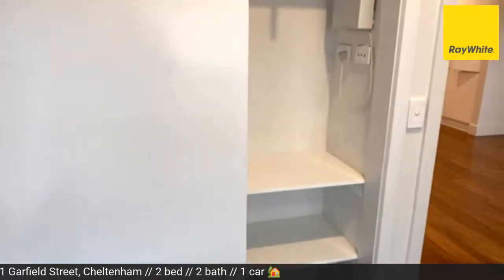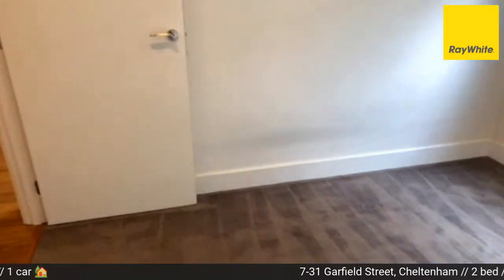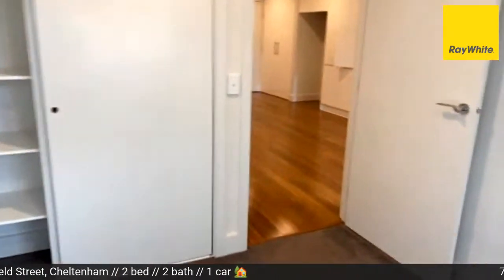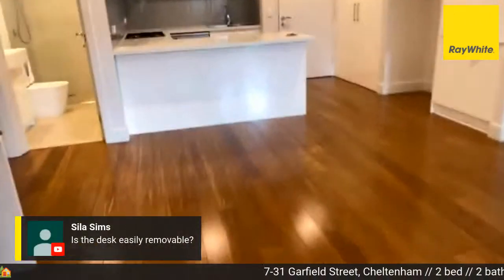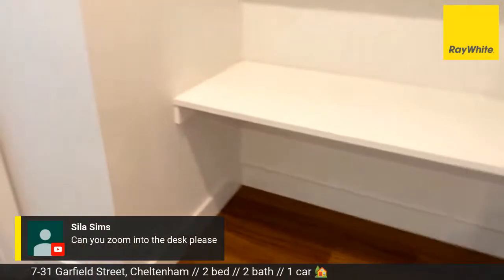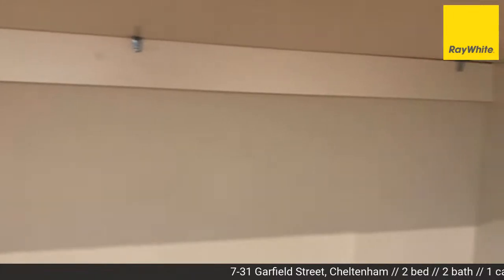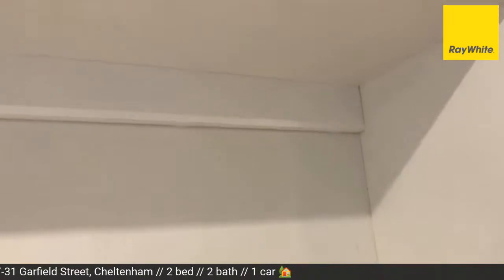We might just take you inside. Yep, just there, and maybe slide the door. Show you the other side too. And zoom into the desk. We'll show you the desk as well. You mean this desk, Sila? There we go. Hopefully that answers your questions. Should be pretty easy to remove if you wanted to.